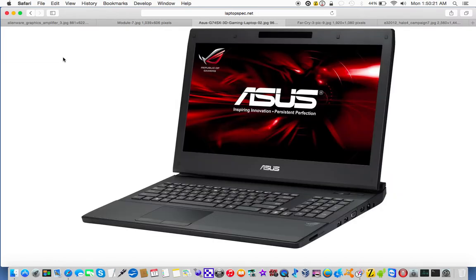Here's another example of a piece of gaming hardware by Asus. This one, I'm not sure this is the exact model, but I did see an Asus that was classified as a quote-unquote gaming PC, and I tried lifting it up. It felt like it was just, obviously this is 17-inch being a desktop replacement, but I personally feel if you want a desktop, get a desktop. The 17-inchers are not the best for mobility.